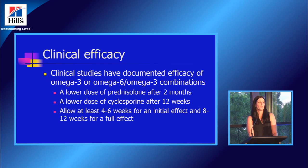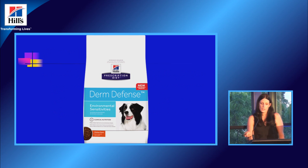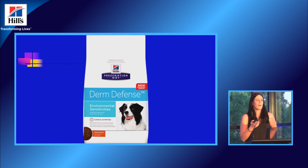I think that you tend to see more GI side effects when you're going at that frequency, and if you think about it, a 40 kilo dog might be on 8,000 milligrams of fish oil a day. That's actually a lot of capsules to give to a dog, so I think that your client compliance really decreases at that point. And so we are very fortunate that we have a diet on the market, Derm Defense, which Annabelle will go in more detail, that already contains the fatty acids. And I can vouch that this diet is palatable because Hill sent me some samples, which I did manage to use in some patients before the Labrador ate the rest of them.